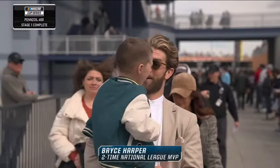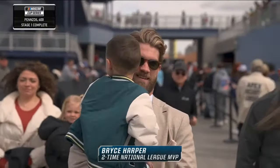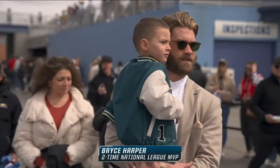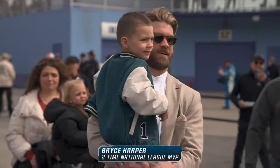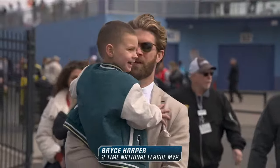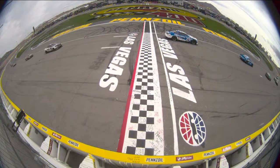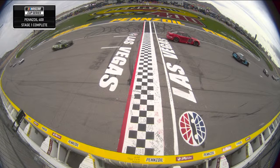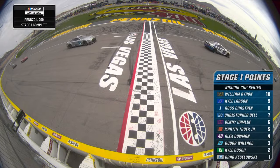There's Bryce Harper, two-time MVP. He was the grand marshal for today's race. Gave the command. And the governor drove the pace car. Very cool to see Bryce down there. He was enjoying it. He was digging it. What an awesome player. Awesome human. Neat to see him here. Bryce went to high school here in Las Vegas.